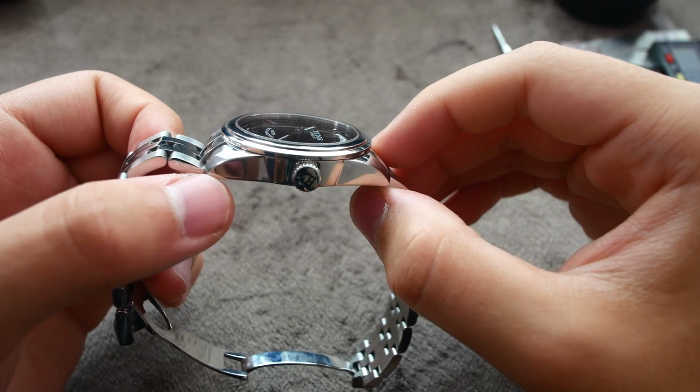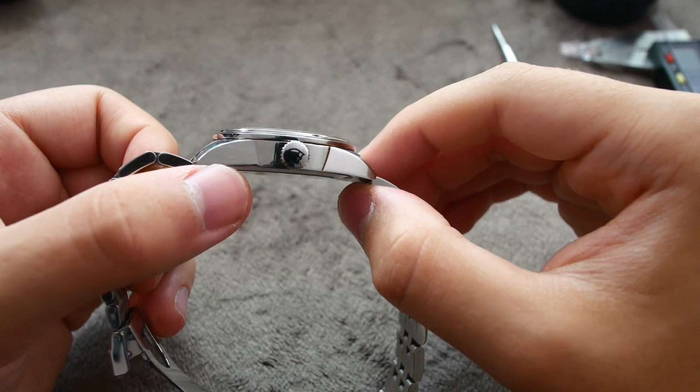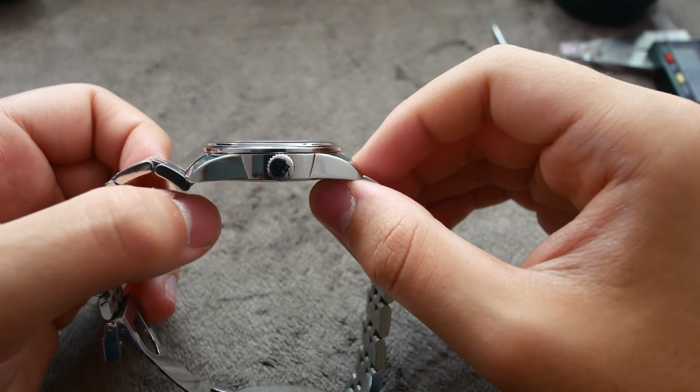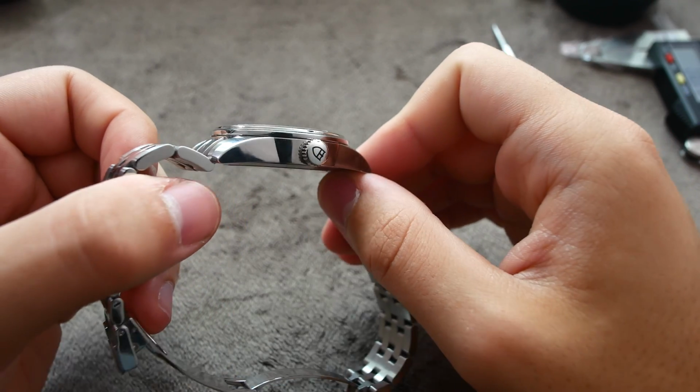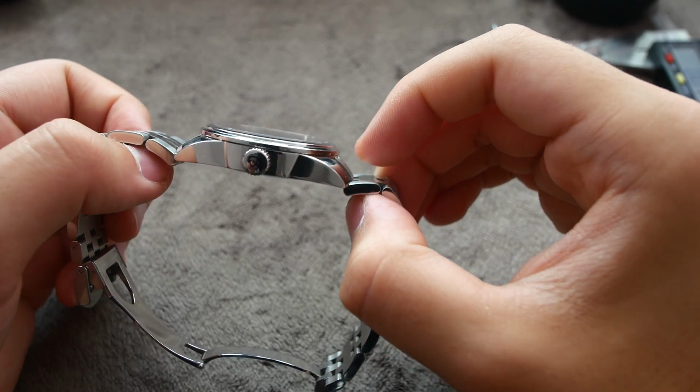As you can see, the lugs, they kind of extend quite a bit far into the case and give you this nice, almost like a cutoff point here, which I haven't seen before. And I think it looks great. Very interesting design.